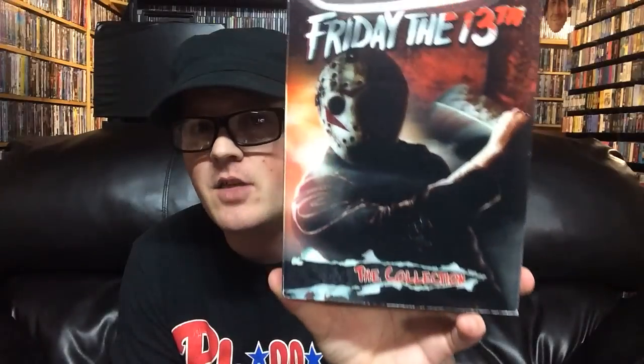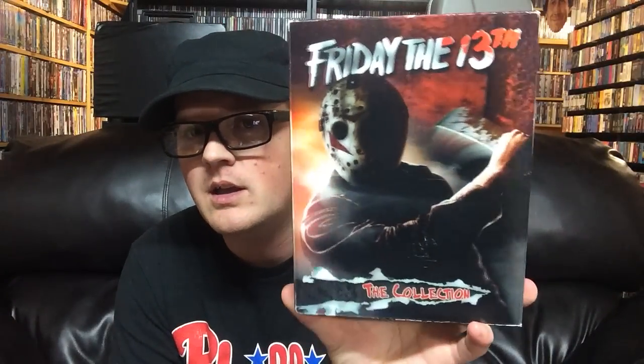First one we have is something I just picked up, and that is the Friday the 13th The Collection, with the cool holographic artwork, but with the absolutely horrible packaging where all the discs came in sleeves, which I took out and put into paper or thin cases. If you saw the video where I picked this up, every single disc was scratched. This was brand new, factory sealed, and every single disc was scratched because of the packaging. The packaging killed every disc.